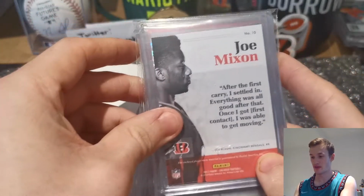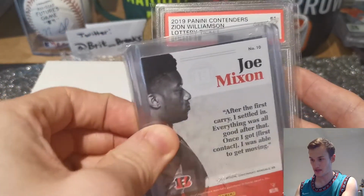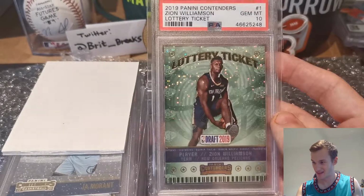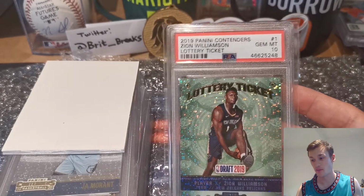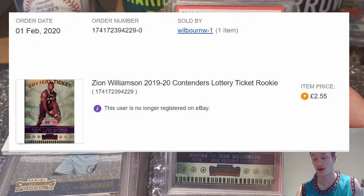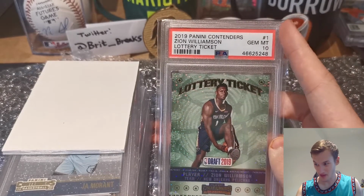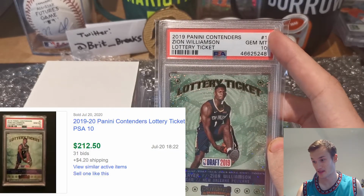So this one here could potentially be the highest one, and it's this guy. It's a Zion, and again it's a PSA 10. A gorgeous card. I picked this up back in February, and probably again around that $4 mark, so it's worth slightly more than $4 now, with the number 1 card in the set, which also helps. For me, it just looks great seeing that hashtag number 1 there.